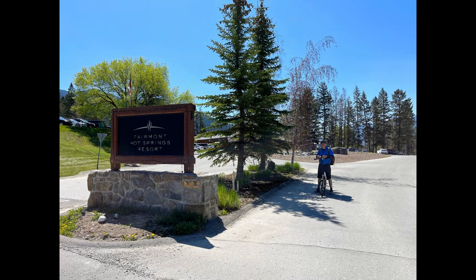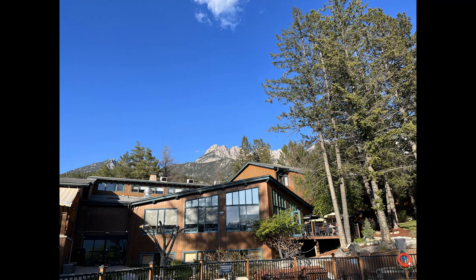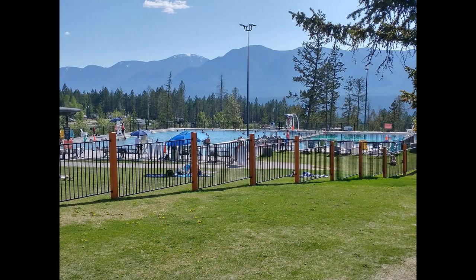It was getting quite warm, and we wanted to get checked into our accommodations before we hit the hot springs itself. The springs were very pleasant, not too hot, and a great view as well.